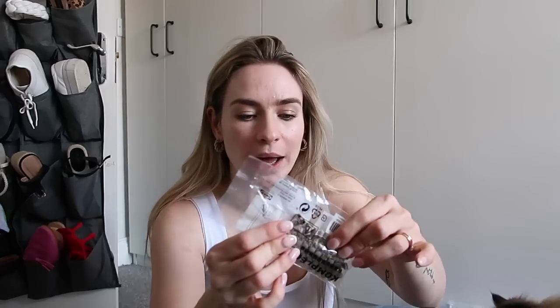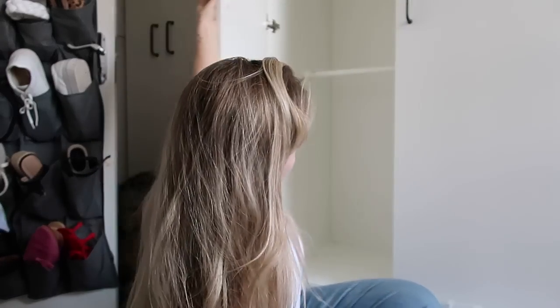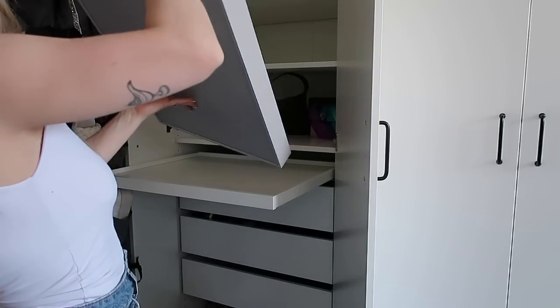These little dots that you can put in the holes along here, you can see those to cover them up to make them look a little bit more uniform. I also picked up a hanging rail, I think maybe for the side of it, so I can hang some bags on there. And I bought some more inserts from Ikea for my pyjama and gym wear drawers. So yeah, let's get all this unboxed and in.